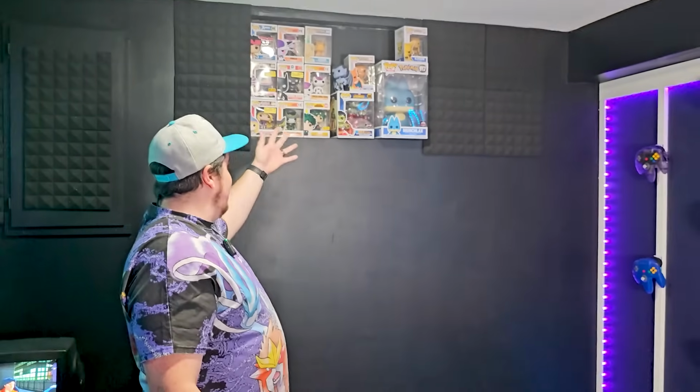Up here we have Funko Pops. Beanie Babies of the 21st century apparently. I still like buying them. As long as they have cool ones, I'll buy them.